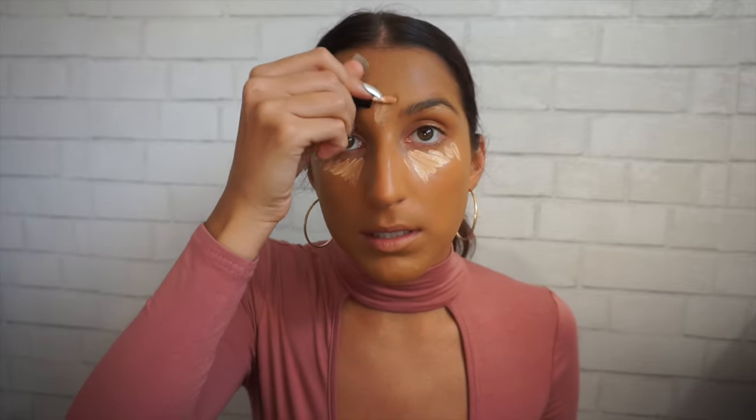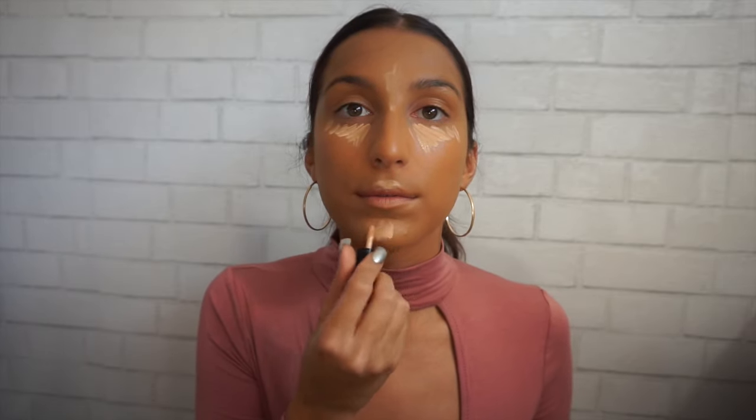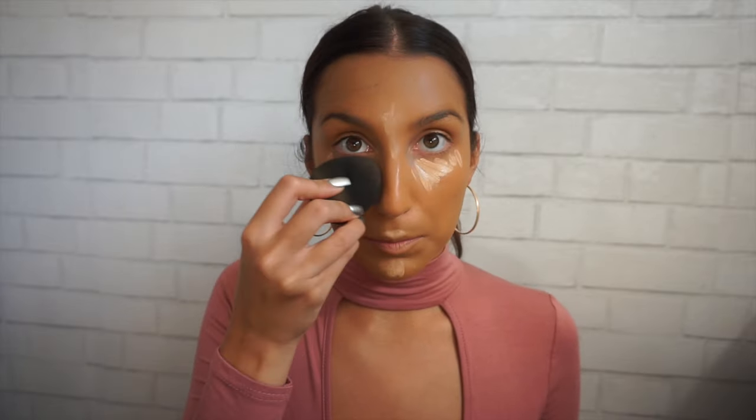Next I'm going to do the concealer, and this is another Bobbi Brown product that I'm trying out right now. It's a Bobbi Brown Intensive Skin Serum Concealer. I really like this concealer so far. It's really nice and hydrating, and it doesn't really crease. And then I just blend that in with the beauty blender as well.